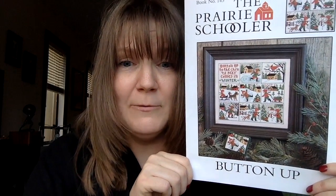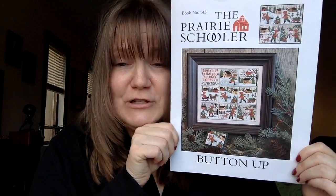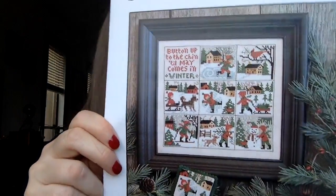So I have an idea of what I would use. I have a backup fabric that I'll use just in case I'm not able to get any of her fabric for it. But this will be started on Christmas Day, and I cannot wait. It's such a cute pattern.